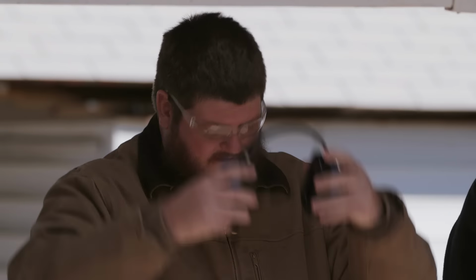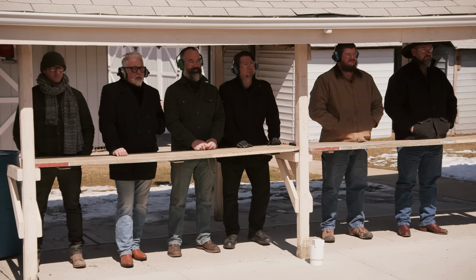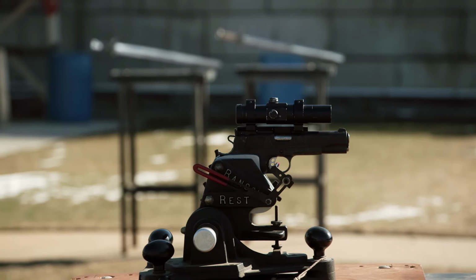James, you're up first. You ready? Ready. Okay. I'm pretty nervous. A bullet slice puts a lot of stress on a very small part of the blade, so you need to have your heat treatment spot on, or it's going to cause a catastrophic shattering of the blade. 3, 2, 1, fire.